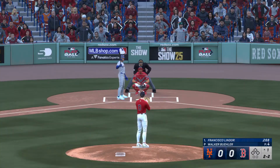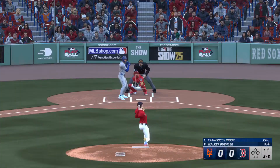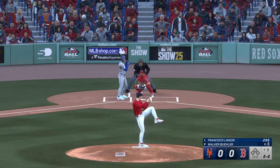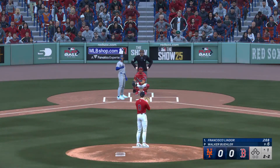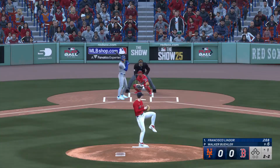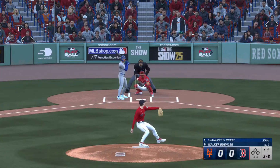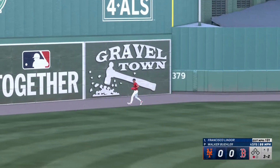Here's Francisco Lindor. Kicks and fires. Knocks that one away, and we'll do it again. Still 2-2 after the foul ball. Upstairs. Now a screamer into the outfield. One away.